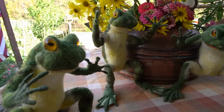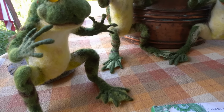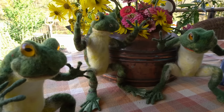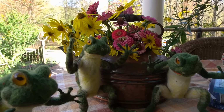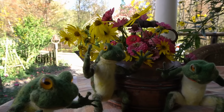Well, it took quite a few days to get this far with the frogs. But they're nearly done. They need a little bit of refining on their faces and their skin and their spots, their markings. And then they'll need to be dressed, of course, in bonnets and hats and top coats.